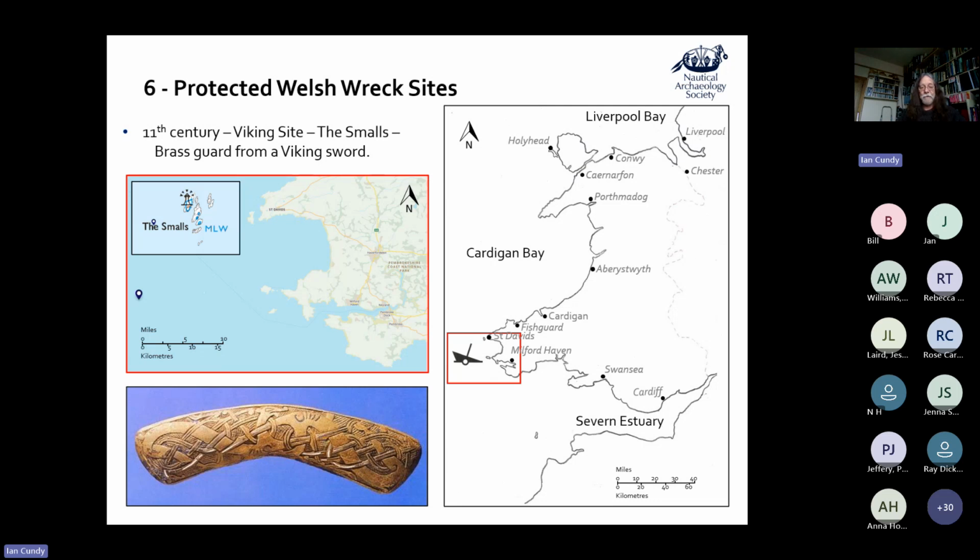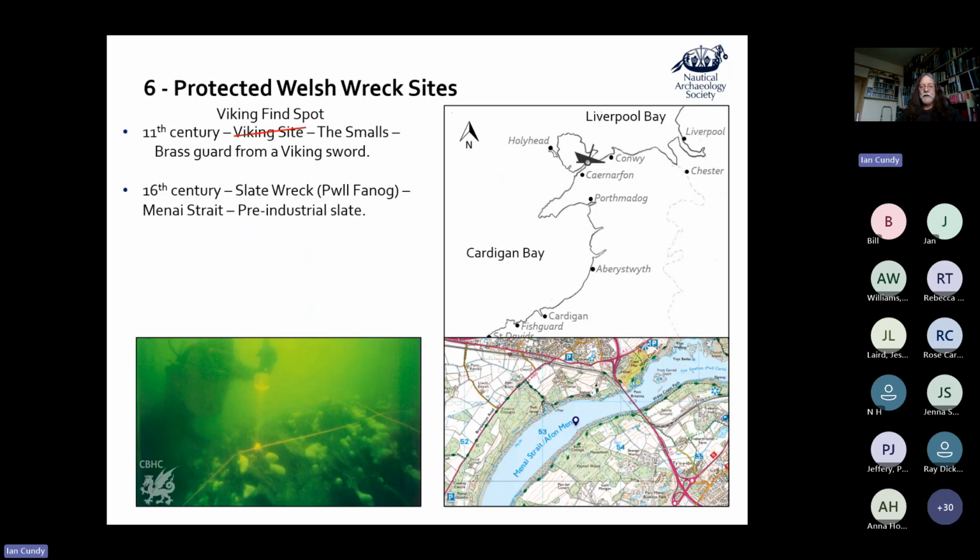The only item that's been found and discovered on this site, the Smalls, which is just a rocky outcrop with a lighthouse on it, is a brass Viking sword guard. In fact, there's nothing else been observed there. So it's not really a site. It's much more of just a find spot. But it's interesting.